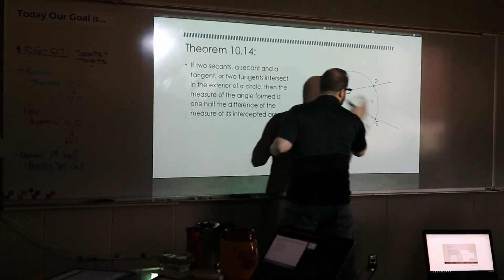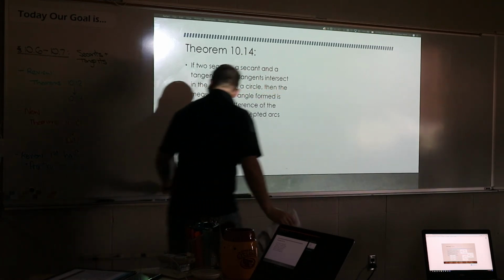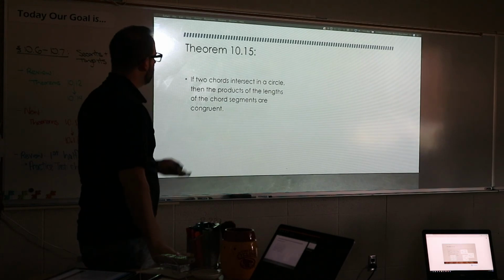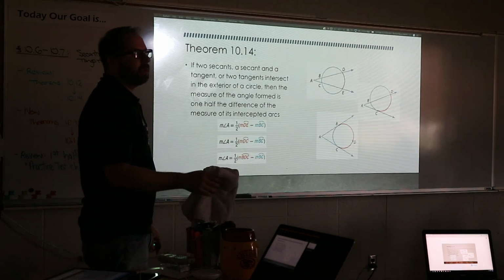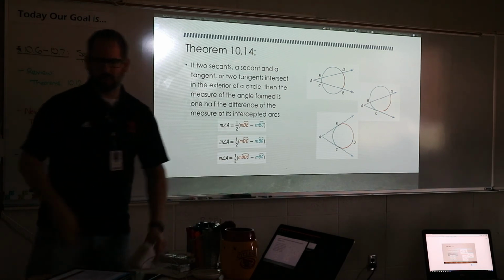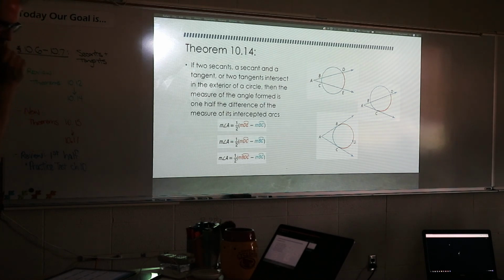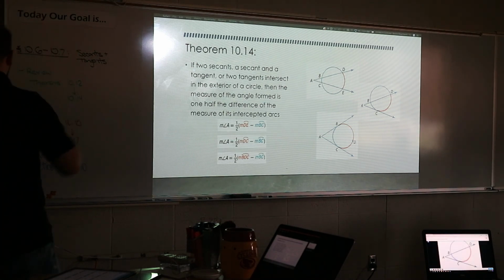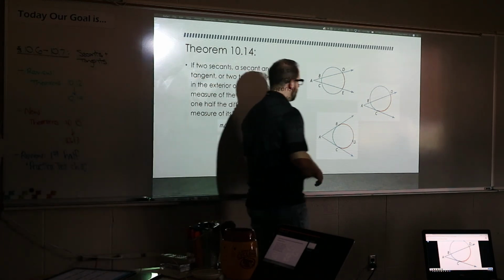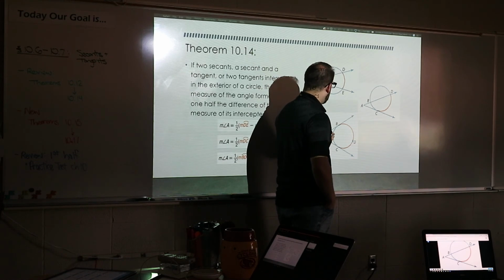So, here's what I need. I'm going to give you this picture. Actually, I picked one of these three pictures. What I'd like you to do is find angle A, the one on the outside. Okay, so here you go. So I picked one of these three. What you're going to do is find angle A. I don't know which one I picked. So let's say I picked one of these three.